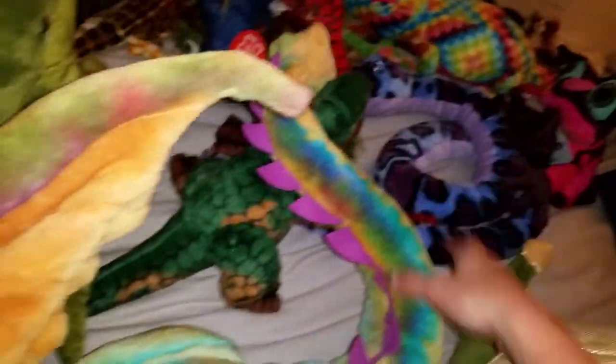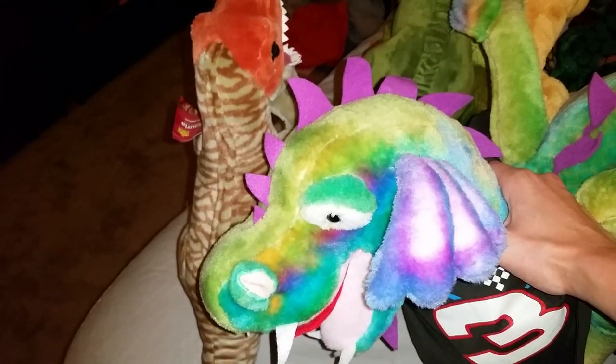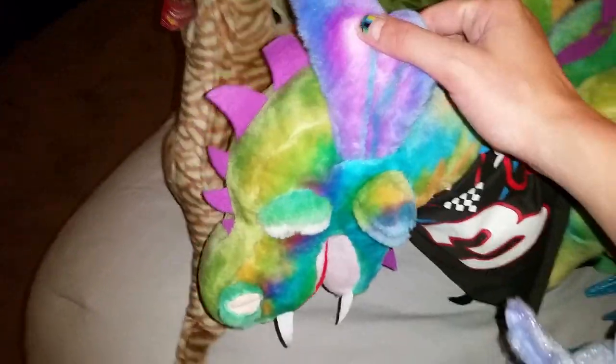And got this big guy. He is a Melissa and Doug dragon. And he's got this bandana on him that my husband got him from Amazon. He's got like wires in his legs. He's the biggest dragon that my husband has. He's huge. And I don't remember what I named him. Dang it. I wish I knew what I named him. But it's a really cool name. If I remember, I'll tell you guys.